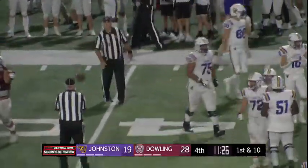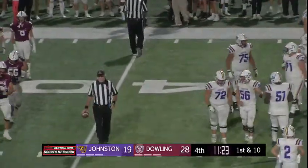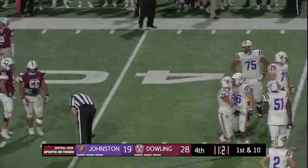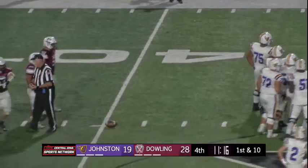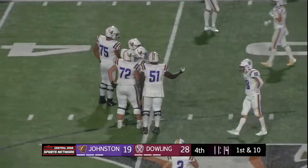You know, it's kind of like when Cataldo comes in for Dowling. There's more of a run option than there is a pass option. Not that Dante can't throw the football, but you're thinking more run. The same thing with Broaddus in at that quarterback position.